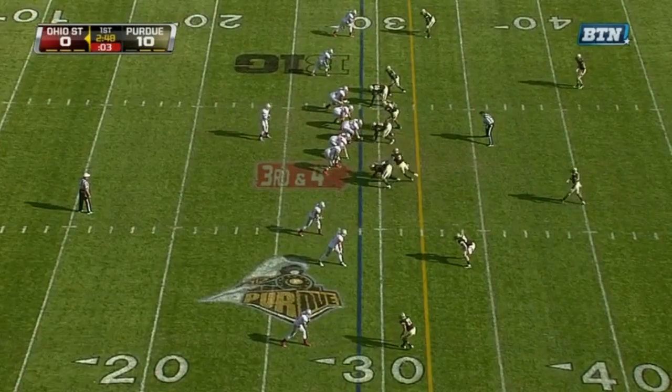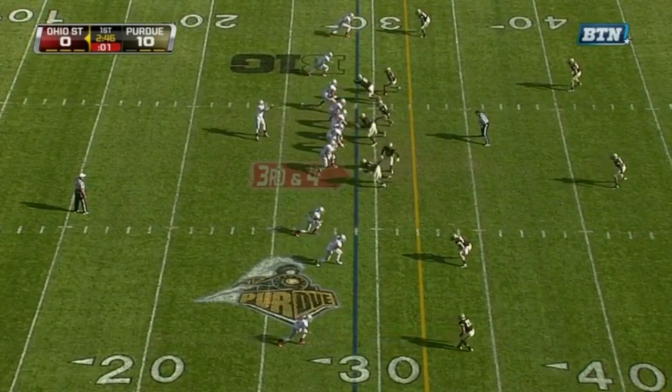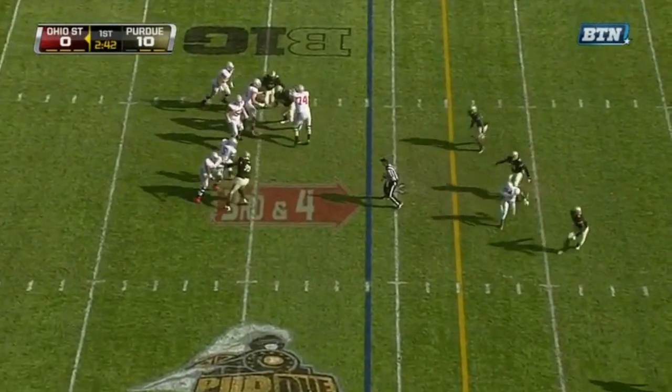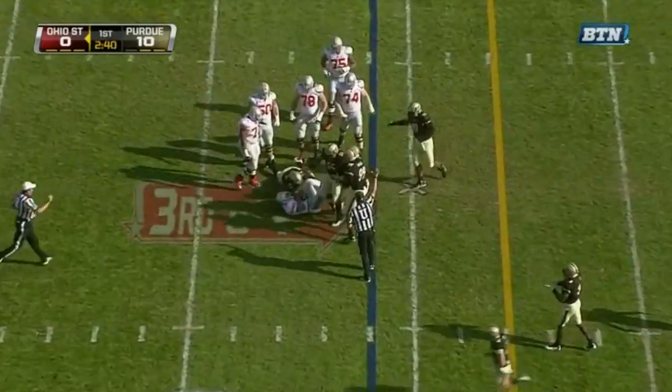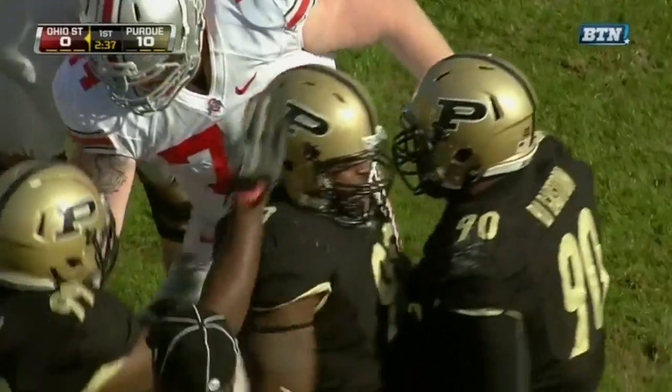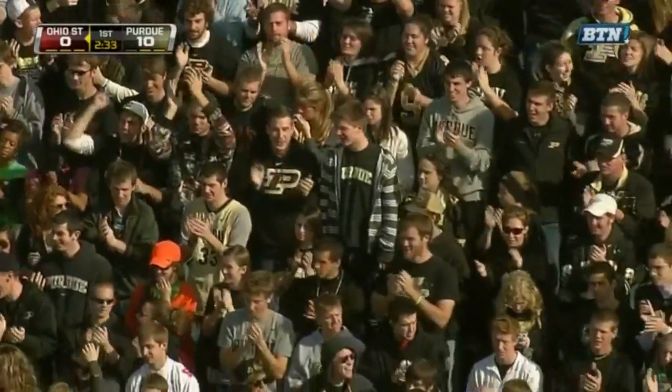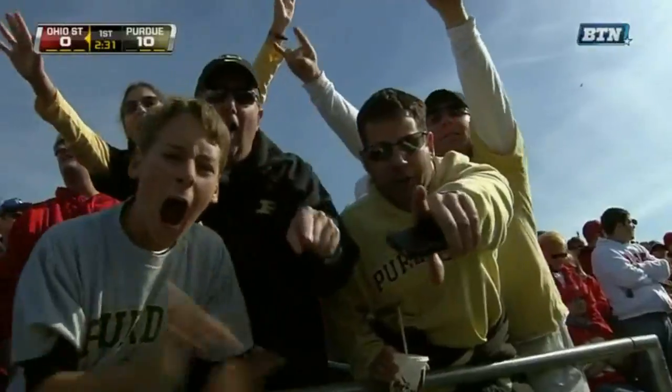And Herron, empty backfield, gets the play off. Three-man rush. Miller trying to dance, and he is brought down by big Kawann Short. Face mask fixed, and Purdue forces its third straight 3-and-out on the Buckeyes.